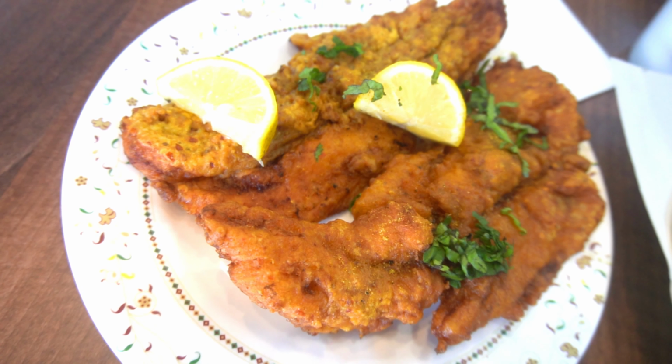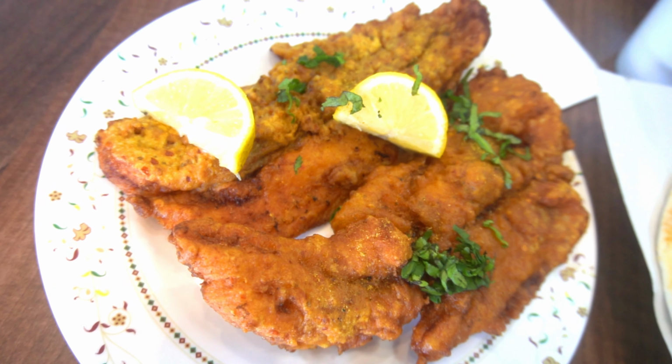Yo, coming from a massive masala fish fan, that is absolutely delicious. I love the masala batter. Like I said, it's got a really good crisp to it. It's quite well aerated. It's not like thick and stodgy at all. The fish is so soft. That is absolutely delicious. Make sure you get that masala fish if you're coming to Al-Madina.